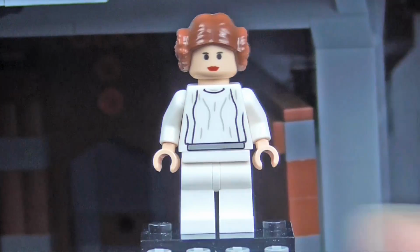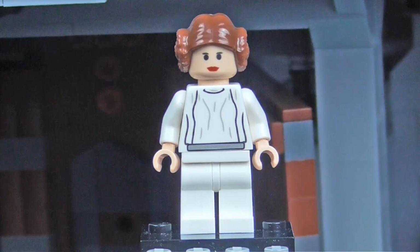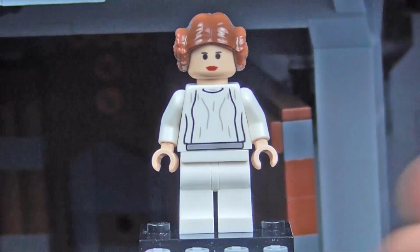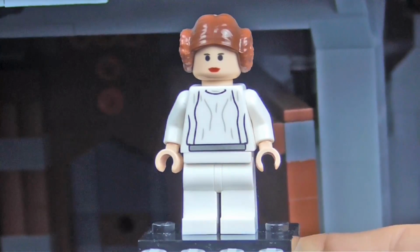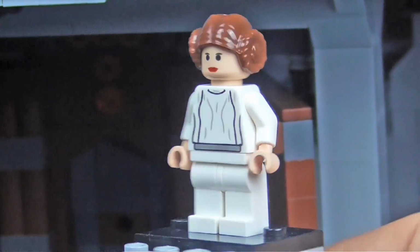Now, I may be wrong, but her face printing looks slightly different. Not massively different, but the eyes look a bit more black, and the lips stand out a bit more than what we saw back in Episode 8. I may be wrong, just a little thing I noticed. They seem to really stand out, her face printing, even though it's not that detailed.